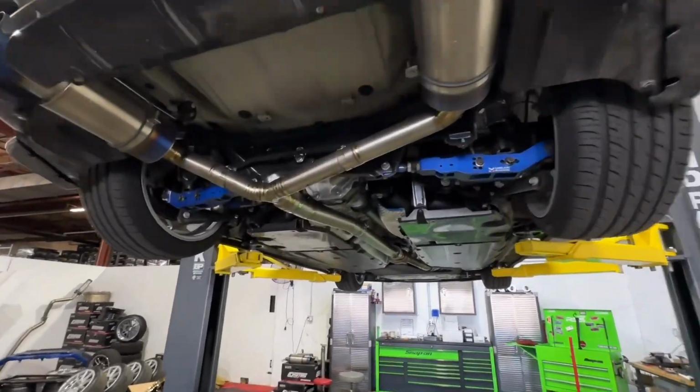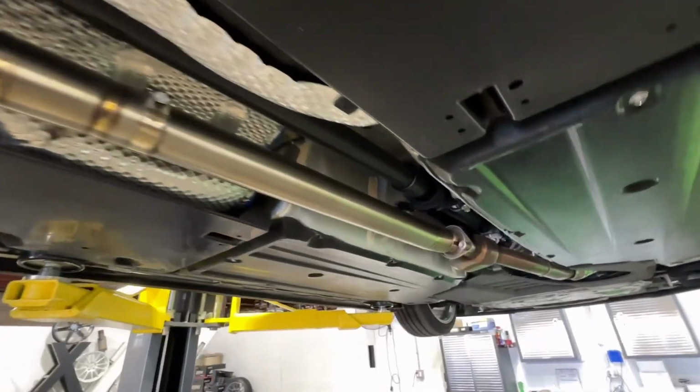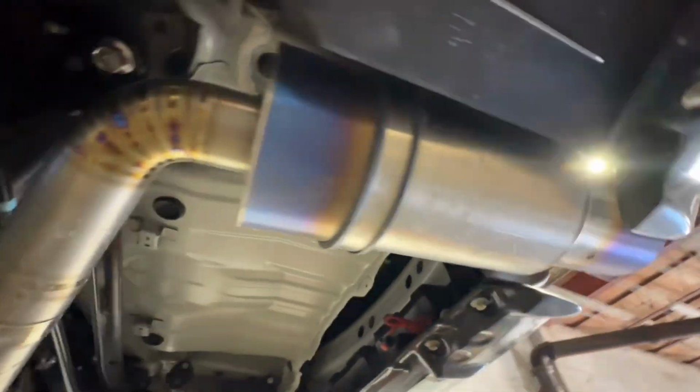This bad boy is up on the lift, and look at this. Still looks great after all of this time being on the car. Some of these welds here still got all the color and everything to it, and just look how well all the titanium is holding up. All of our hangers are in good shape. All of our mufflers are in good shape.